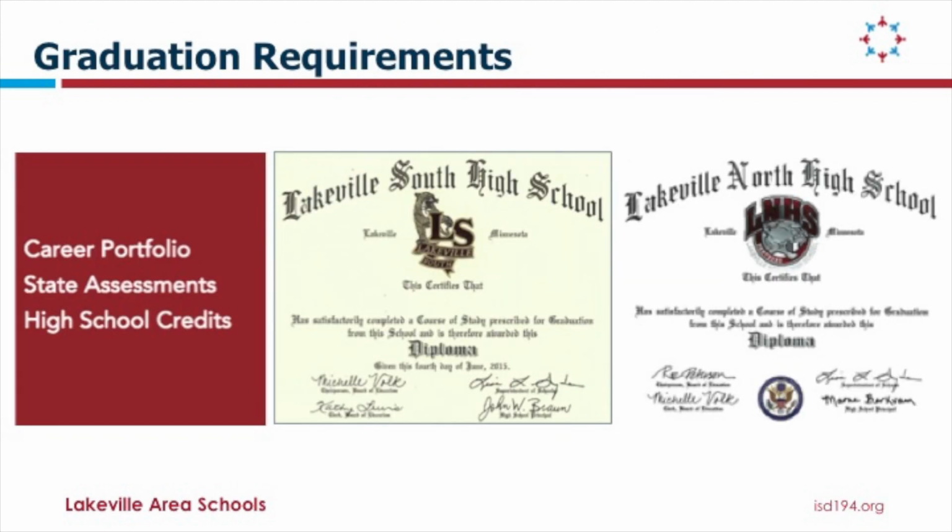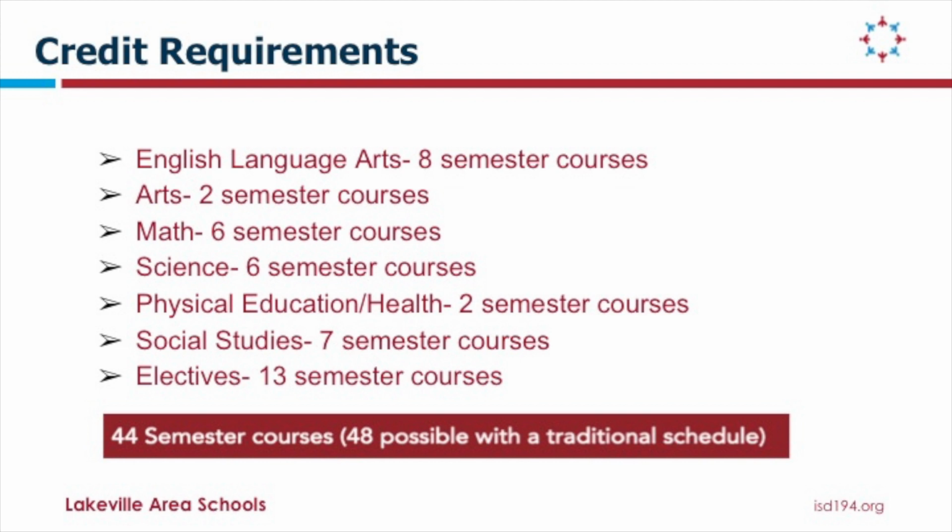As you can see, there are copies of the Lakeville North and Lakeville South diplomas displayed. These diplomas will be presented to all of you as you finish your graduation requirements at the graduation ceremony held at Mariucci Arena on the campus of the University of Minnesota. We're going to talk about credit requirements in order to get that diploma.